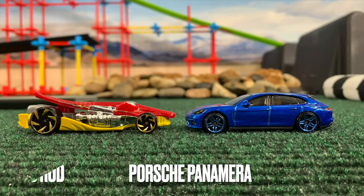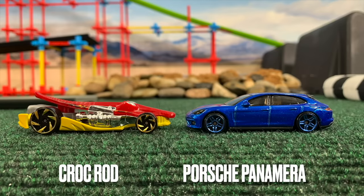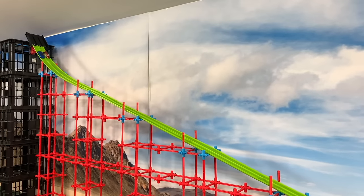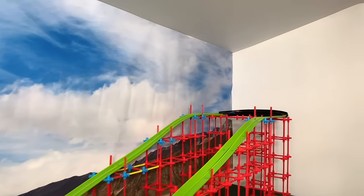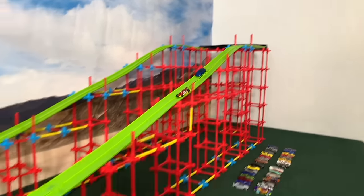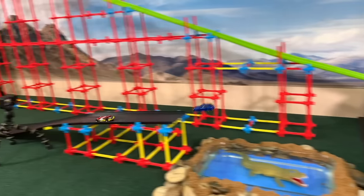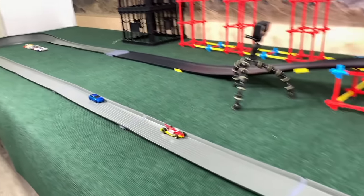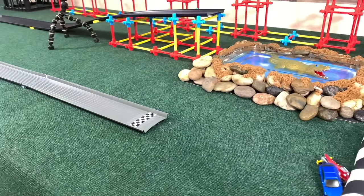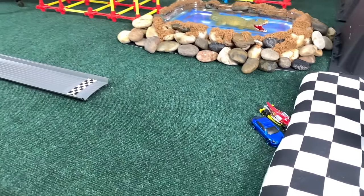As we head to the next round, can one Porsche hang on and win it for the Porsche team? I'm hoping so. This would certainly be an exciting finish. One Porsche can make this comeback here. Panamera. And it is the Croc Rod, a tough racer to beat. And here comes the Croc Rod over the jump. A good jump for both cars. Here comes the Panamera at the end. But no, not going to be nearly fast enough. And the Porsche team's already out into the quarterfinals.